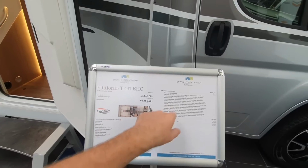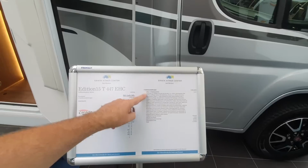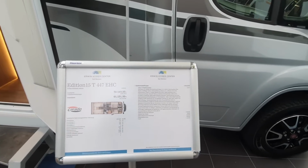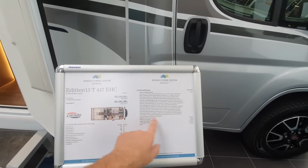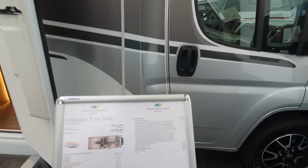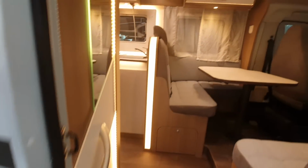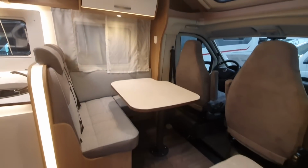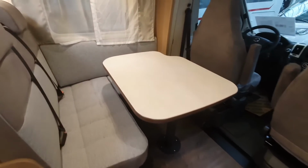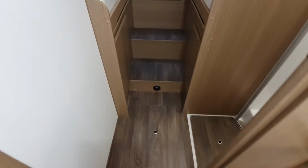And the cost of the extras here, 3,000 euros for the extras, but for Edition 15 it comes with all of this. And the most expensive extra is the bed with the Climber Plus elements. Anyway, we'll have a look at that. That's the extra bed, which is that one there in the roof. So, a motorhome here with an L-shaped sitting group, kitchen in the usual place, and a German layout at the back.